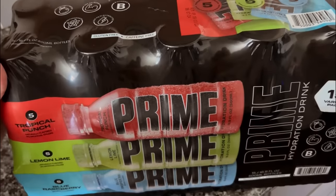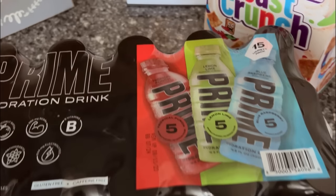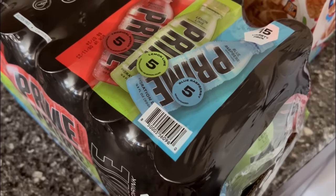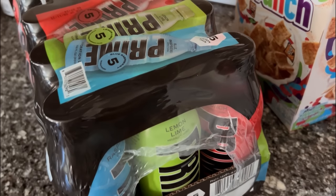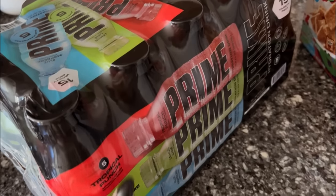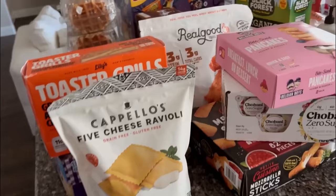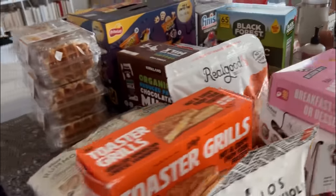But they did have the Tropical Punch, Lemon Lime and Blue Raspberry. So I got these for him. And I got the Honest Juice boxes for Navy. That way they have their own separate kind of juices. And he can have these without having to take insulin as well, because the carbs are 6 and 5. So these will be good for him to take to school or for his football games or just have at home. All right, so that is everything I got from Costco.